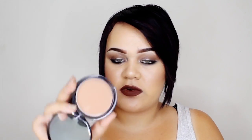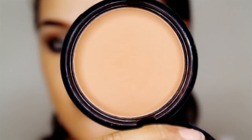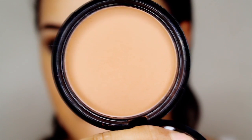So this is the matte bronzer that I got. And there's light, medium, and dark. And I went with medium just to be a bit safer, because I didn't want it to be too dark and I didn't want it to be too light. So medium is always a safer option. So yep, that's the bronzer that I got, and it's a matte, but I'm sure I mentioned that earlier anyways.